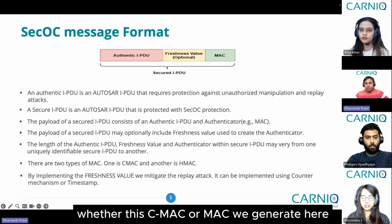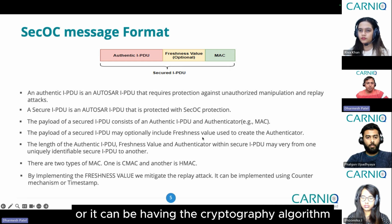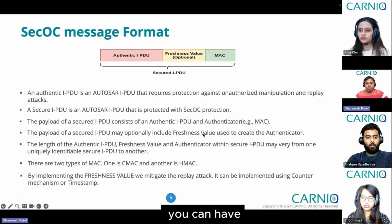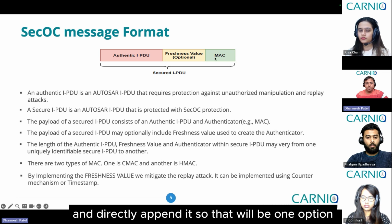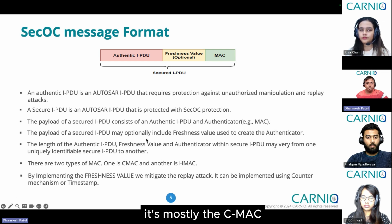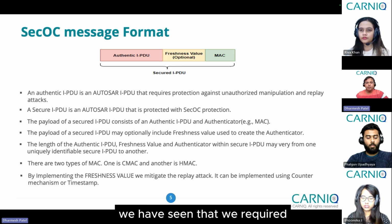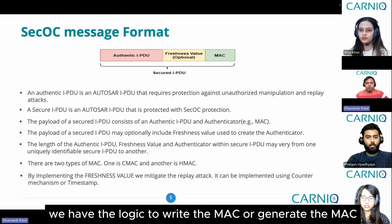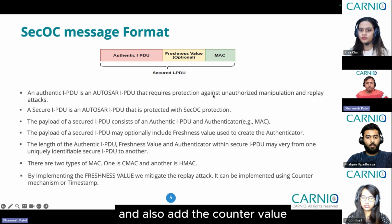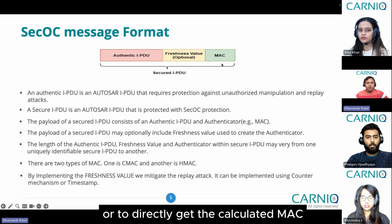Now, regarding your question, whether this CMAC or MAC we generate here involves cryptography, or can have a cryptography algorithm, I would say the answer is both. You can use the cryptographic module to provide this MAC and directly append it. That will be one option. Another option is software based. In general, when I refer to SecOC, it's mostly the CMAC, where we have software that has the algorithm. In the previous slide, we saw that we require external support to get the key. Using that key, we have the logic to generate the MAC and also add the counter value. So this becomes the message authentication code. The other way is that you can use the cryptographic module, if it is configured, to directly get the calculated MAC and append it to the PDU.